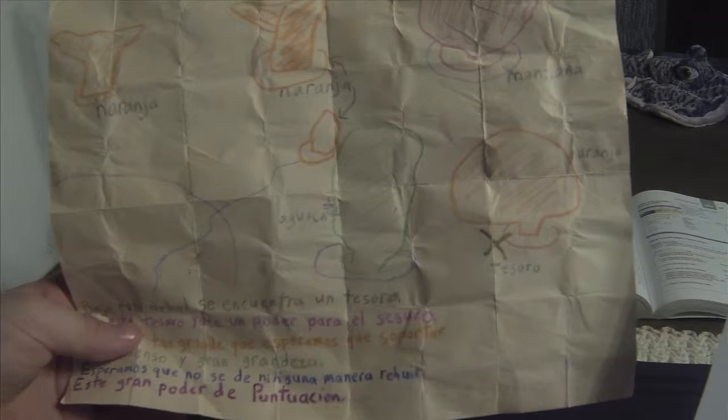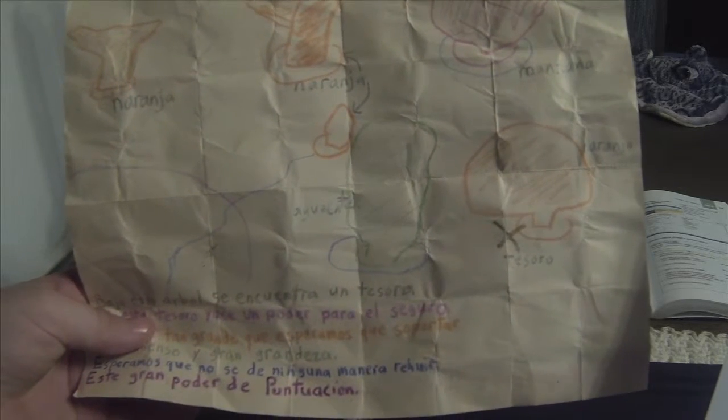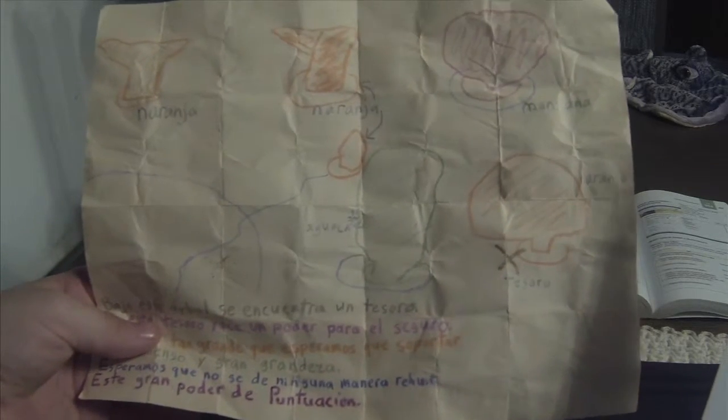Whoa, this is unreal. These pictures depict something that I've seen before. I think I know where the treasure is. I must tell Professor Word about this.